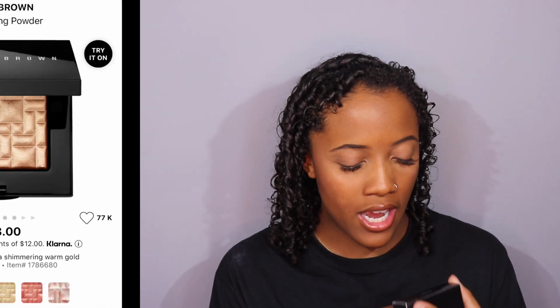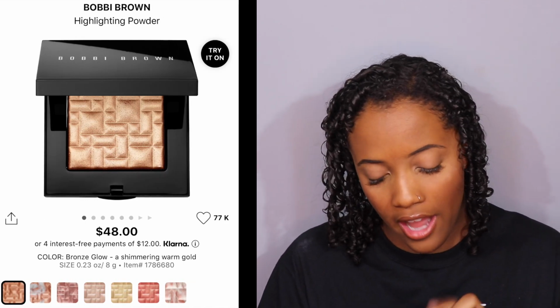Bobbi Brown Highlighting Powder, and this is in the color Bronze Glow. I have heard so many darker complexion girls talk about this highlighter.